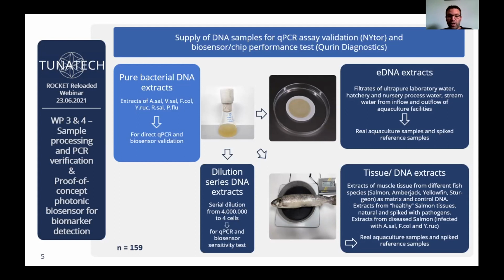Then we were also able to get some real aquaculture samples from 2 different non-commercial salmon hatcheries here in Germany, in Northern Westphalia. These were extracts from diseased salmon, which were naturally infected with A-cell, F-col, and Virus. So these were dead fish sampled from state agencies, which we were able to get. So in this case, we were able to provide real aquaculture samples as well as, let's say, spiked lab samples for the measurement at NITOR and Curin.